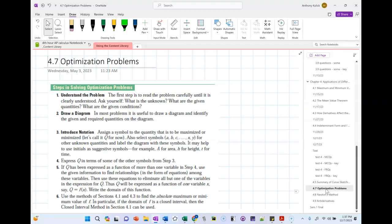But as far as the representation goes, I would say that no sections are more represented than others. It's not like it's going to be lots of 4.5, 4.6, 4.7. The stuff that we just did won't be featured any more prominently than things that we've done in the past.